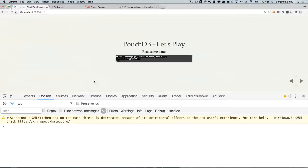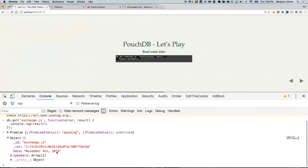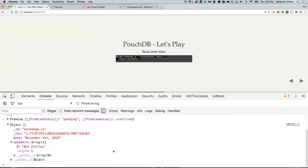What's more fun though, now that I've gotten that boilerplate out of the way, is we're going to fetch back that same result that we just put in. And we can see that I said get Exchange.js, which is what we called the ID when I added it. And we can see that it has the data that I put on it. So it says the date is November 4th. I can go look at speakers. The speakers is an array with Ben Zitlau in it. So that's the most basic thing you can do with the database, right? I wrote something into it. I read that same thing back.